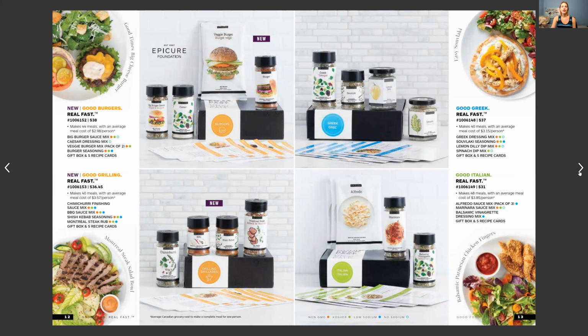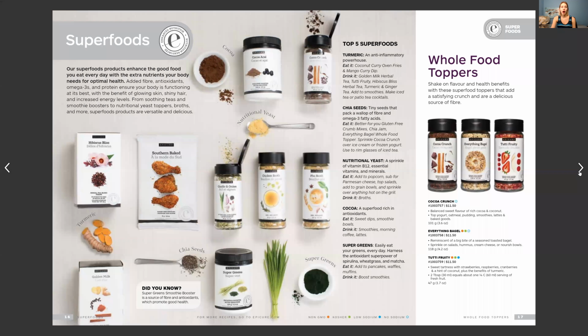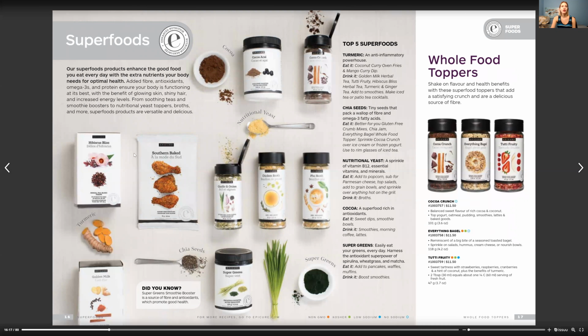There we go. Some more kits. Yum, yum, yum. I must say, I love the kits. They're so popular. I tell all of my new customers to get a kit because they're just awesome. Just highlighting some more products again, seasoning and spices. We have a new tea.